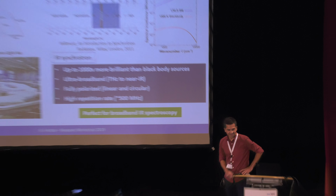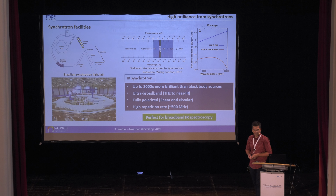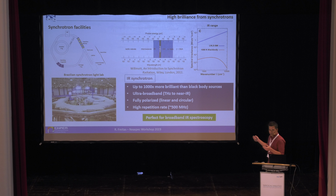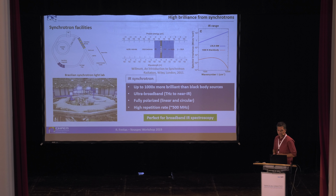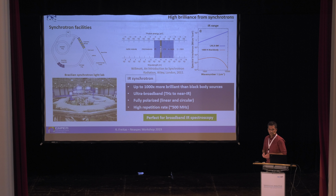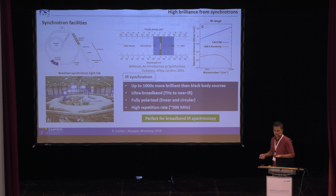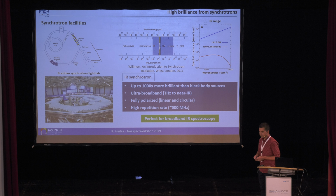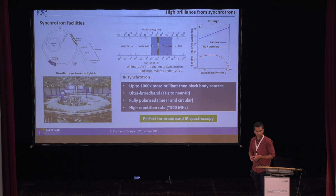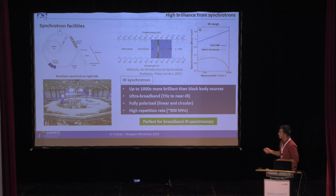So basically, I will not speak that much about the synchrotron technology, but something to remember is that it's a very broadband source, and it has, let's say, a spectral irradiance that's about 1,000 times better than the thermal source. And this is enough to allow experiments to be done with the synchrotron that otherwise could not be done. So this is basically something to remember from this source.